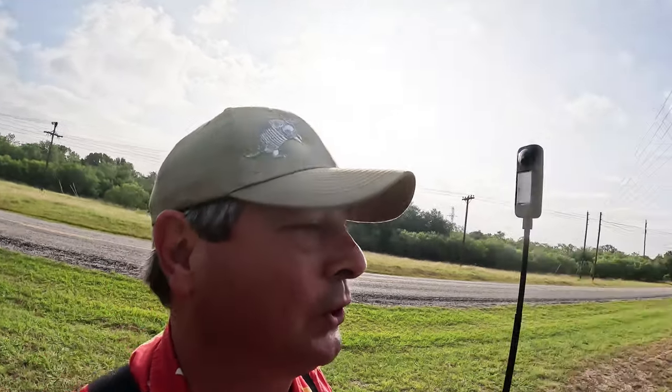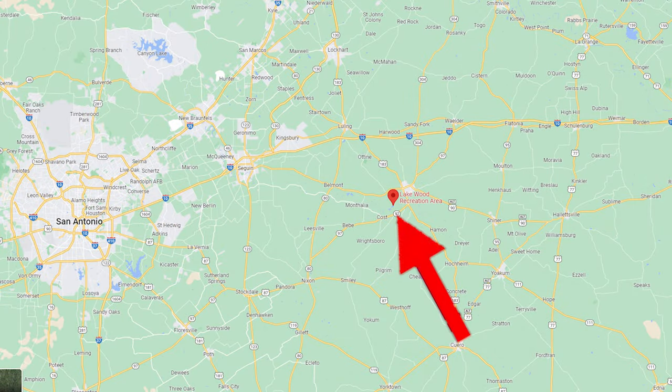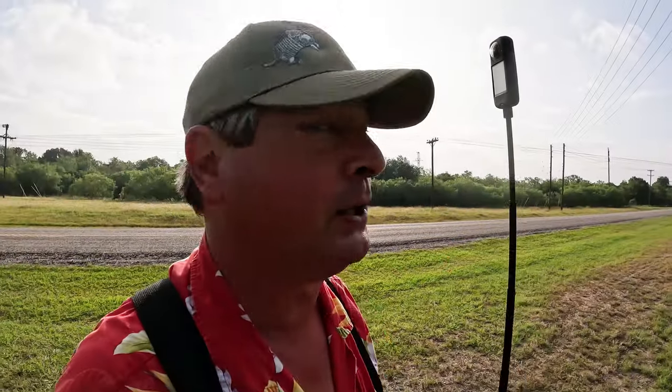That's right, just in time for another campground virtual tour. Today we are visiting the Lakewood Recreation Area. This is on the Guadalupe River. It is managed by the Guadalupe Blanco River Authority.